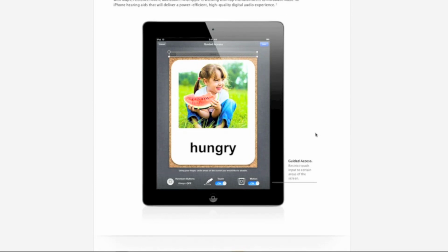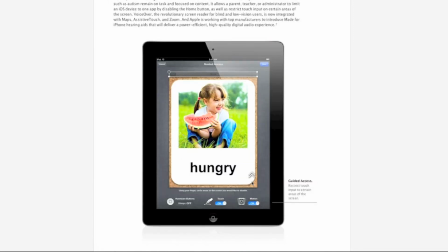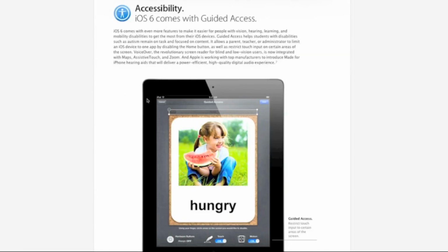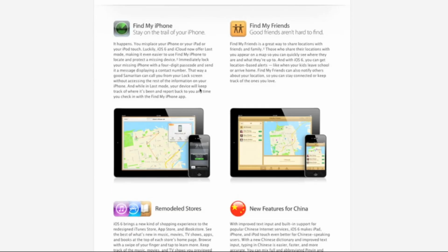You can also have touch on or off, so if you don't want anybody messing around with the picture or whatever, it'll just stay on that one little web page for them to read. And motions, they can't adjust the orientation. I don't really see how that would be very useful, but yeah. iPhone hearing aids will deliver a powerful, efficient, high-quality digital audio experience. There's also a bunch of stuff for blind and low vision users now, integrated with maps, assistive touch and zoom, and working with top manufacturers to introduce Made for iPhone hearing aids. So that's really cool, they have all that stuff for people with disabilities or accessibility issues.